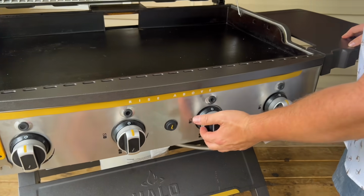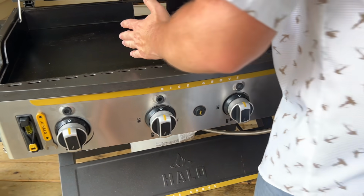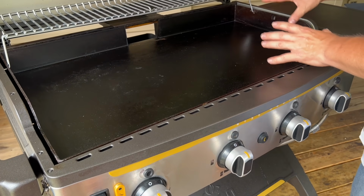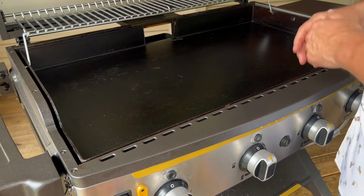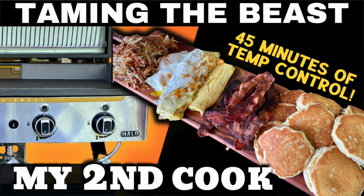The Halo is so uniquely different that it will take time to understand, and you don't have that luxury, right? If I turn both of these eyes all the way on low, this section right here is easily going to hit 450 to 500. The benefit of this is you have so many unique opportunities and configurations. You can turn these 2 eyes on and leave this whole griddle a little bit cooler. So yeah, you can cook your steaks here and your eggs here, your hash browns and your pancakes like we did in our big video.